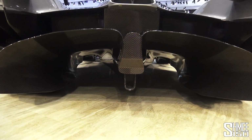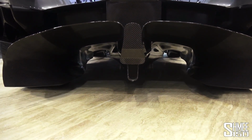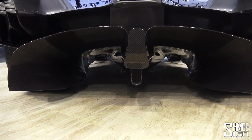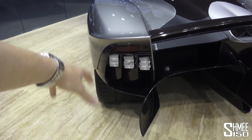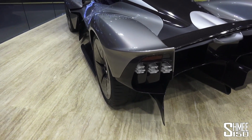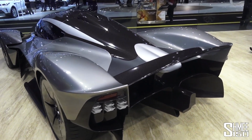But when you come down here and you look at the way these two channels will allow clean air to come flying through the underside of this car for maximum speed, while they divert the dirty, turbulent air away from the car and onto the outside, it is all just phenomenal in terms of how that's designed.